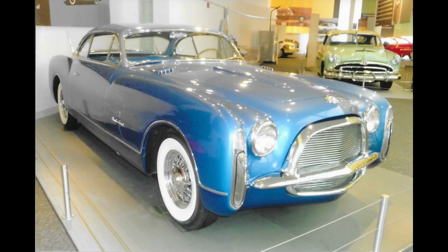Nash Healey, so-called sports car, built in 1953. Nash Motors in Kenosha, and the Donald Healey Motor Company of England. And also coach designer Pininfarina of Torino. It was a six-cylinder engine from Nash. The components were exported from Kenosha to England, and then the chassis were shipped to Italy, where the bodies were installed and shipped back. There were only 500 of these made.